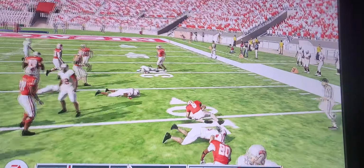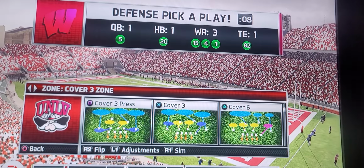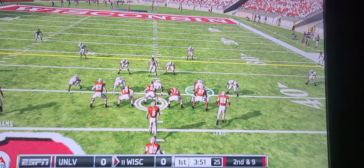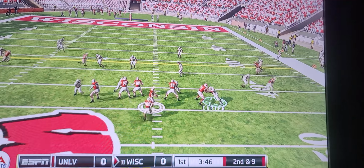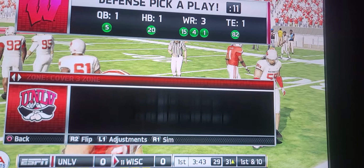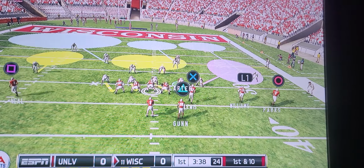Oh yes. Wisconsin does not fake, as they only gain 1 yard on the play. Very good play for the first play of the season on defense. Ooh, did we stop them? Okay, they got the first down, but that doesn't matter. That doesn't matter to us. We're good.